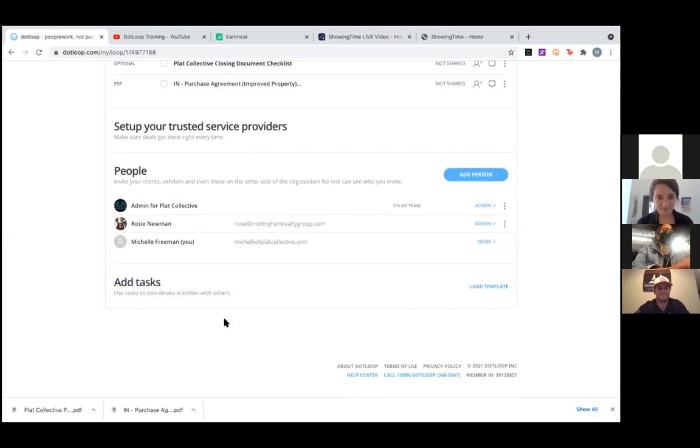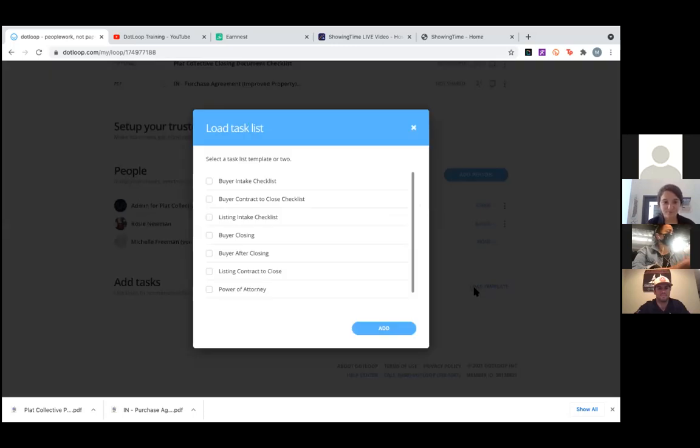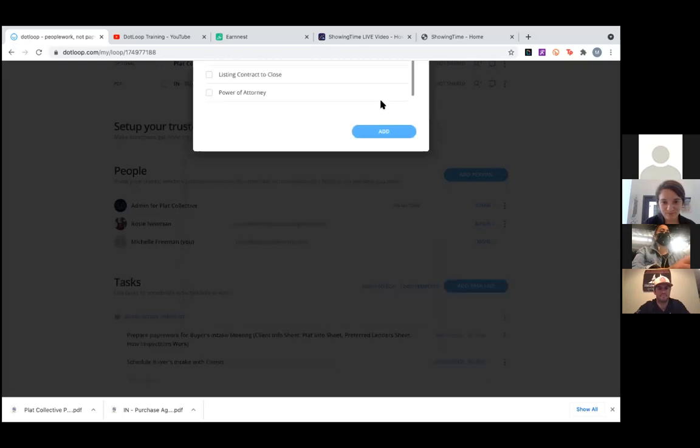So especially for new agents, this can definitely come in handy because you might be thinking, shoot, what all do I need to do in this transaction? We have task templates already ready here. So what do I need to do for buyer intake, contract to close, closing, and after closing? Let me just add all these in so you can see what this is like.